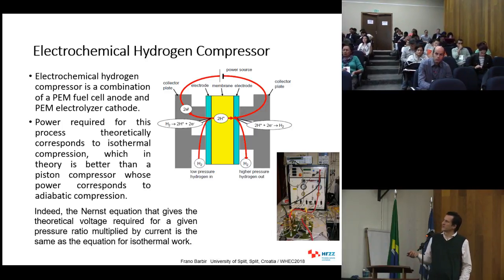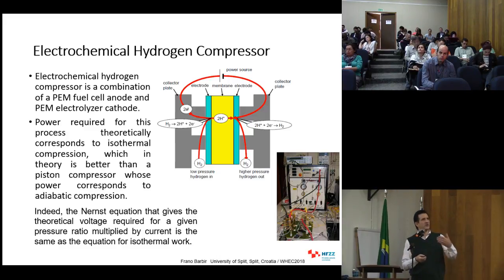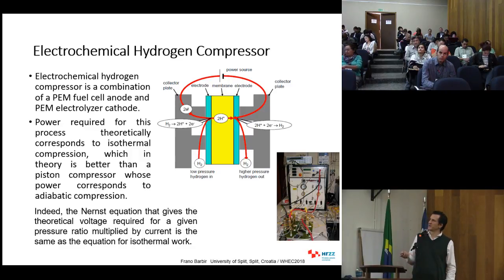Another point, this is from Fran Barbi. Someone asked me about the electrochemical hydrogen compressor. It's like a PEM fuel cell, but they use only one side of the fuel cell. Here is hydrogen, here is hydrogen, but at a different concentration of hydrogen. Then you have oxidation of the hydrogen, which comes to this side here and increases the pressure of the hydrogen. Then you work in a loop, and we're increasing the technology. He presented this at the World Hydrogen Economy Conference in Rio de Janeiro last month.